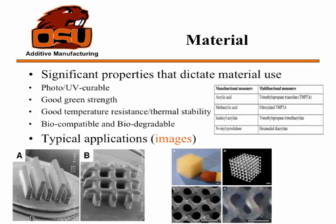On the right, I've given a table of monofunctional and multifunctional acrylate monomers, basically. What I mean by mono and multifunctional is that it can be used as a diluent or it can be used as a monomer as well. If it's monofunctional, it can be used either as a monomer or as a diluent. In multifunctional, it can be used as both. So it acts as a monomer and at the same time acts as a diluent as well.